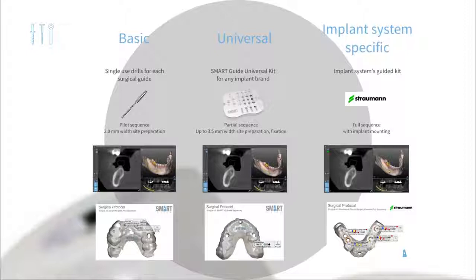So these are your possibilities after purchasing Smart Guide membership. These are your possibilities for different levels of guidance. Basic, once again, is perfect for you if you want to try out Smart Guide and you don't have any toolkits. Universal is optimal when you want to keep your implant system independence, and when you want to have a partial sequence solution for any type of brand. And implant system specific works perfectly with the implant brands in question, which are integrated into Smart Guide.